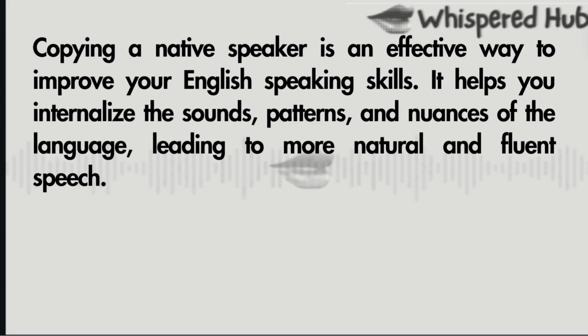Copying a native speaker is an effective way to improve your English speaking skills. It helps you internalize the sounds, patterns, and nuances of the language, leading to more natural and fluent speech.